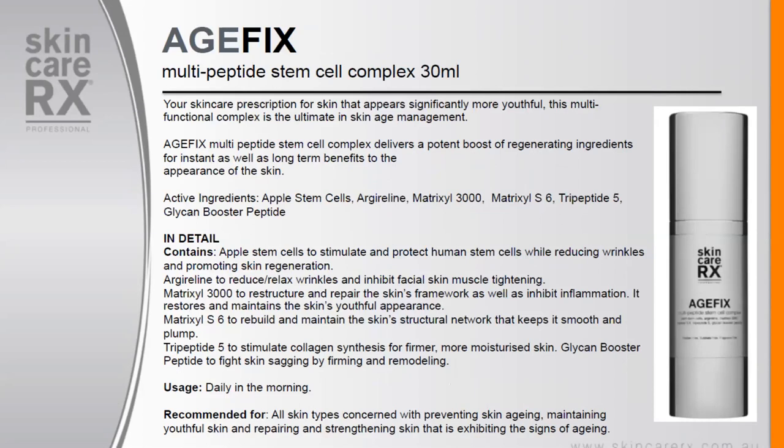Ageraline, Matrixyl 3000, Matrixyl E6, Tetrapeptide 5, Glycan Booster Peptides. We've got all those fantastic peptides that we talked about when we're looking at our ingredients. So targeting anti-aging in those different ways, by freezing, by filling, by plumping, by being like Botox and muscle relaxants. We've got all of that jam-packed into this amazing product. It's working to repair the framework of the skin and reduce inflammation as well.